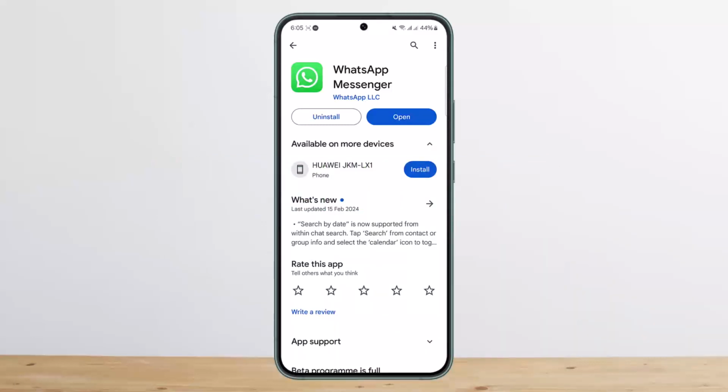Today I'll guide you on how you can check if someone has blocked you on WhatsApp. Unfortunately, there is no direct option that shows you if you have been blocked by a particular user, unlike Facebook and Messenger, but there are a couple of indicators.